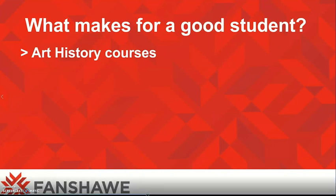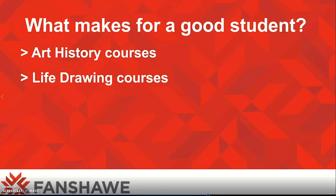Other things that students can do, which are very important, are take life drawing courses. In high school, many high schools provide life drawing, which is a very critical resource for all artists and for animators as well. So if you have that opportunity, take as many life drawing courses as you can. And of course, there are many free resources on the internet for you to be drawing life drawing and general drawing courses. So there's many things that are free.